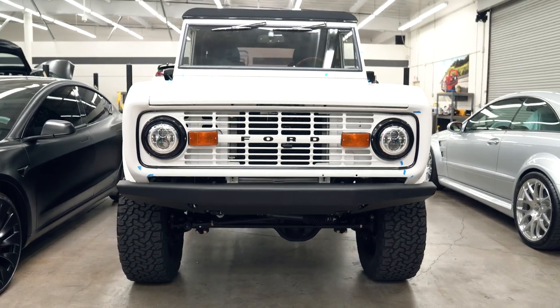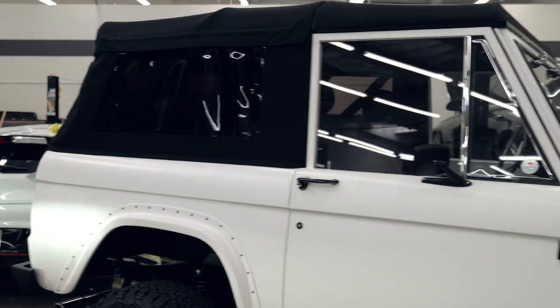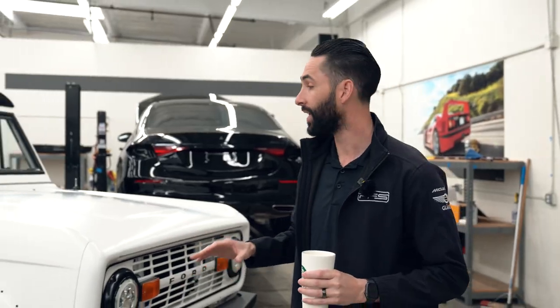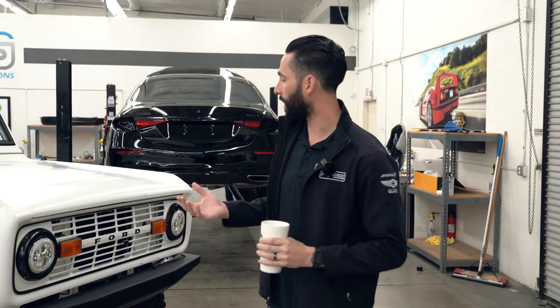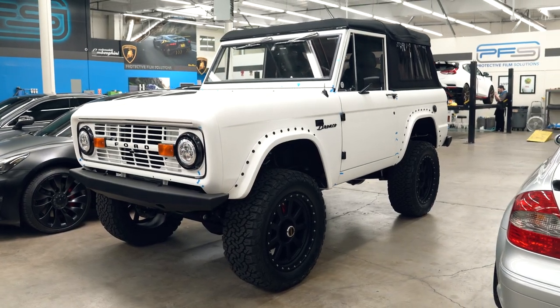So this is obviously gonna be your 1970 Bronco. This is of course the two-door. It's a soft top. As you can see, this is not just a standard base level trim Bronco. This thing has been completely redone, restored, upgraded, modernized, but again, still kind of paying tribute to the original setup. Suspension is completely beefed up, tires are massive.